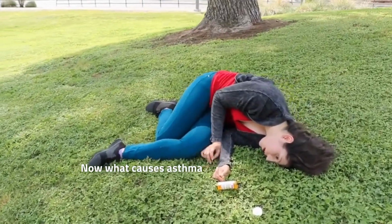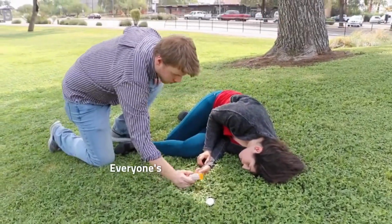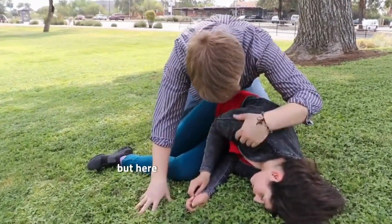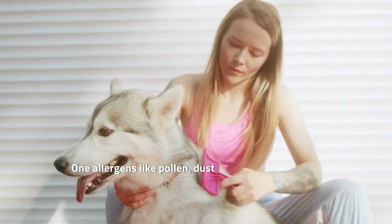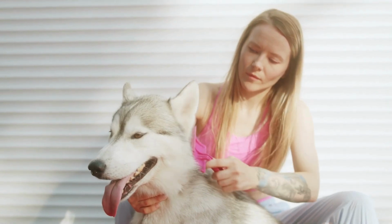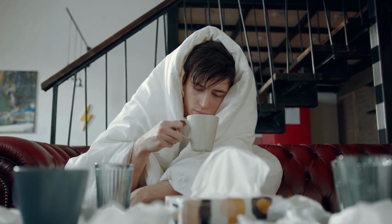Now, what causes asthma symptoms to flare up? These are called triggers. Everyone's triggers can be different, but here are some common ones. 1. Allergens like pollen, dust mites, and pet dander. 2. Respiratory infections, like a cold or the flu.